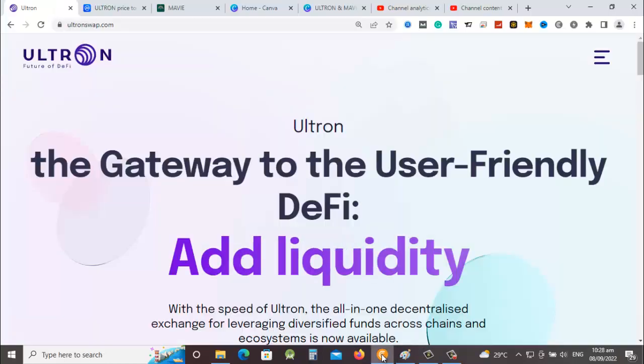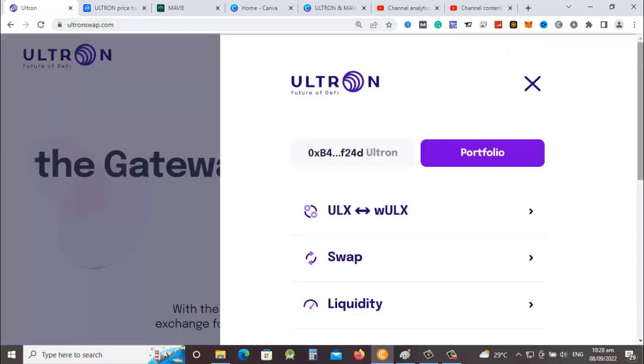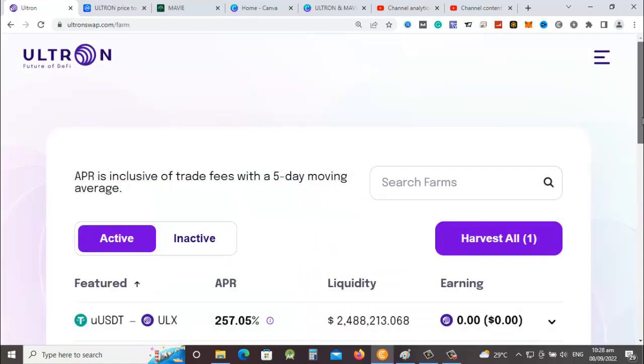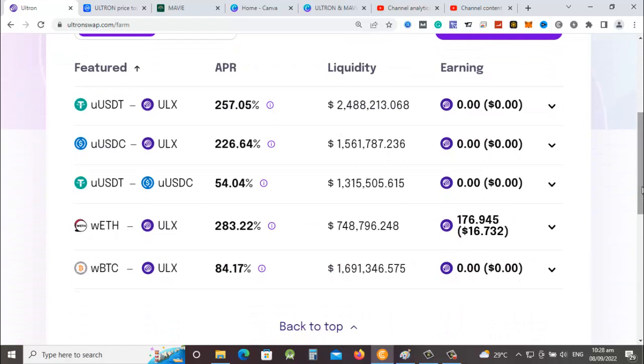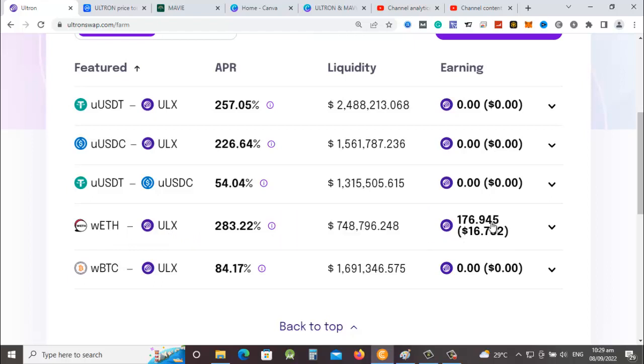So let's go to the Ultron swap. So here we are, ultronswap.com, and so we are going to the farming to check. So go to farming or the farm, and then we scroll down and then we see. So there you are. Yesterday we provided liquidity for the ETH, that's the wrapped Ether, and then the ULX pool. So you can see the earnings there.